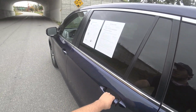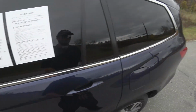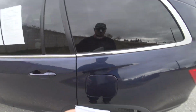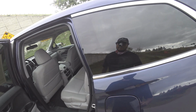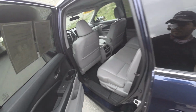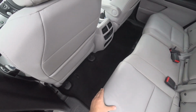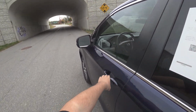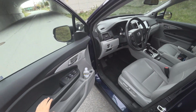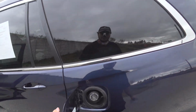Oh wait, it opens on the inside. There. There's the button. Here it is. That's how you open that.